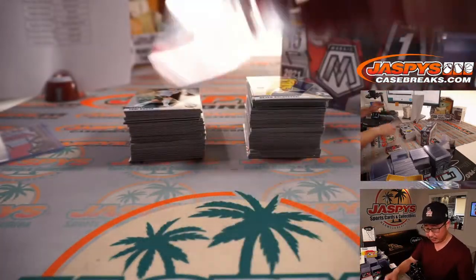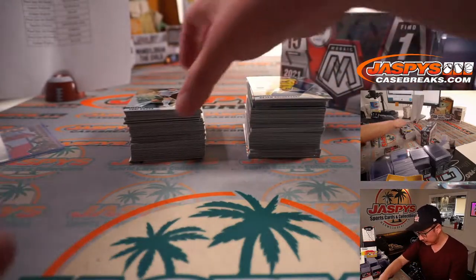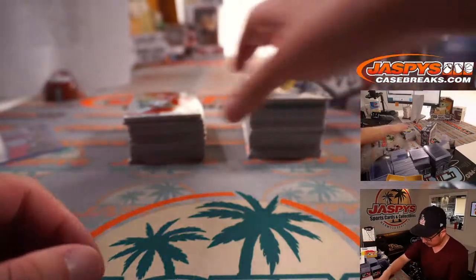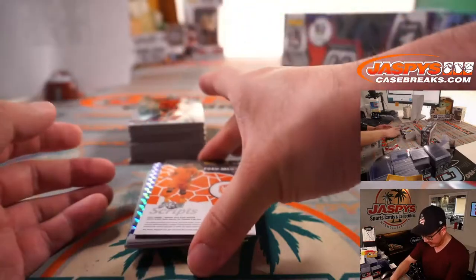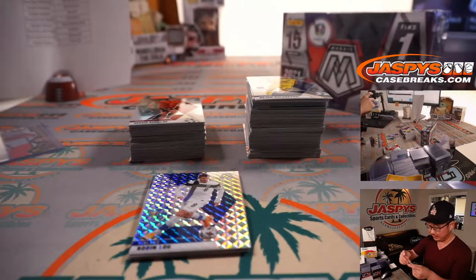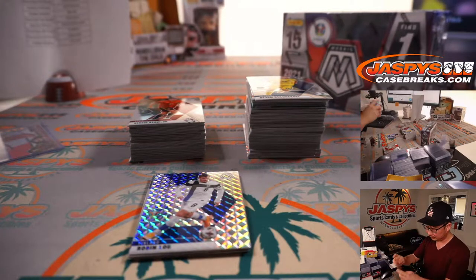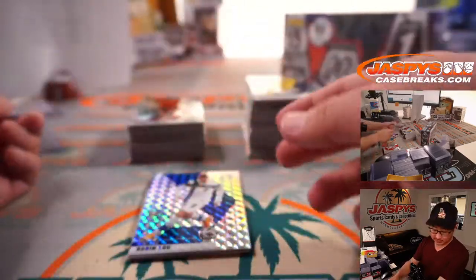Jadon Sancho going to Manchester United. Got the start today for England. And we've got Timothy Fosu-Mensah. Rookie autograph for the Orange. That is for Nick and the Netherlands. Nice.